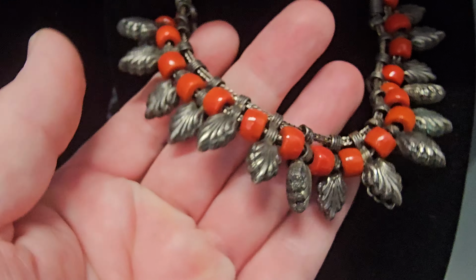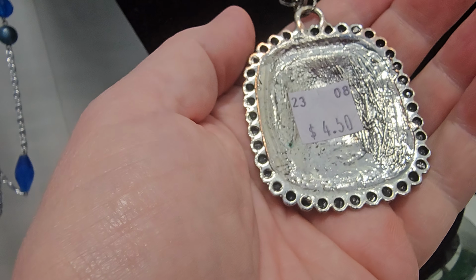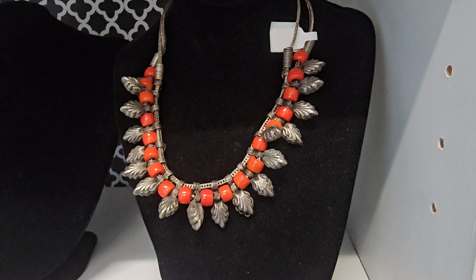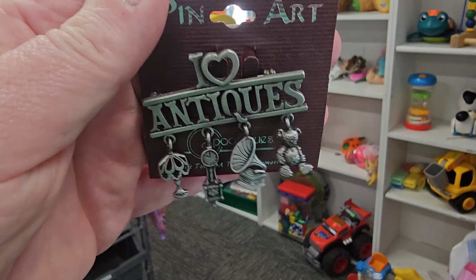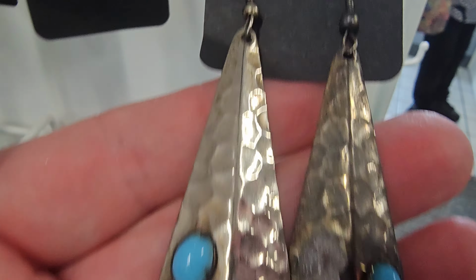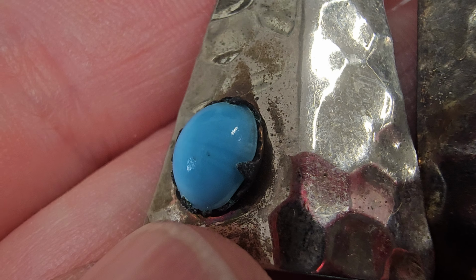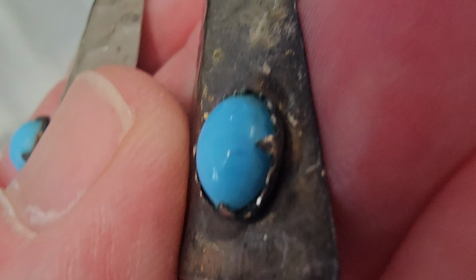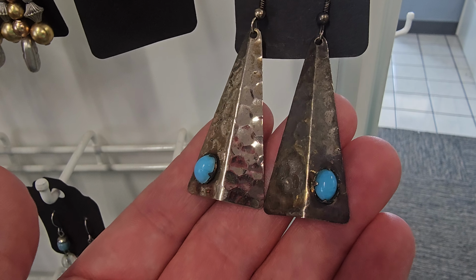This is pretty. Oh, this is heavy. Just wonder what brand that might be. There's not a mark on it. No, this is somebody's broken stack sandals and stuff. Oh, these are different. They're not sterling silver, but I can clean these up really well, I think. Hammered. Dog tooth set. I'm not sure what that stone is. Those are nice.